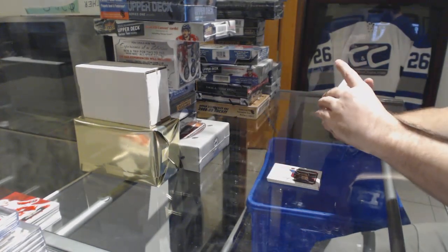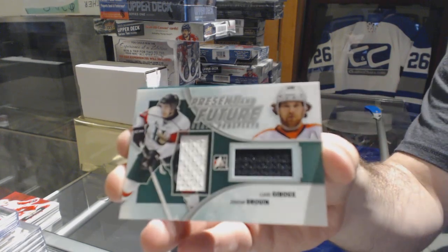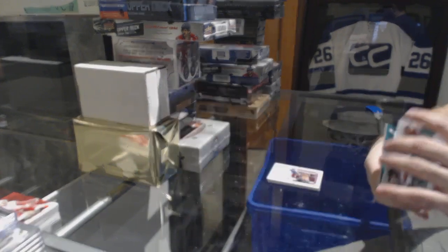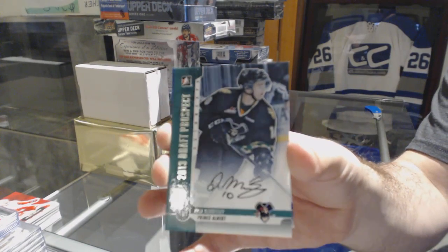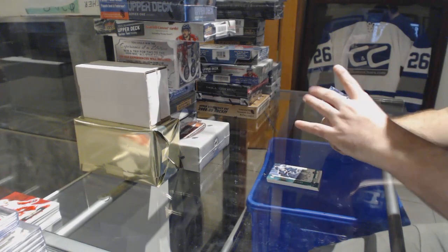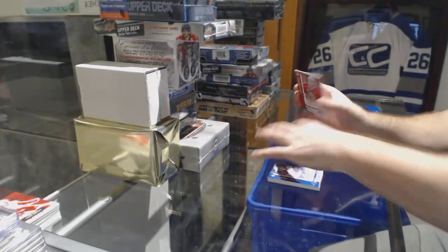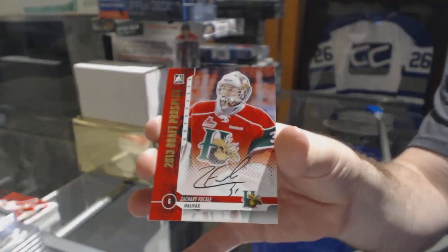We've got a present and future, which will be ran between Philly and Tampa, Drouin and Giroux. We have for the Winnipeg Jets autograph of Josh Morrissey. An autograph for the Sens, Curtis Lazar. And an autographed gold for the Montreal Canadiens, Zach Fucali.